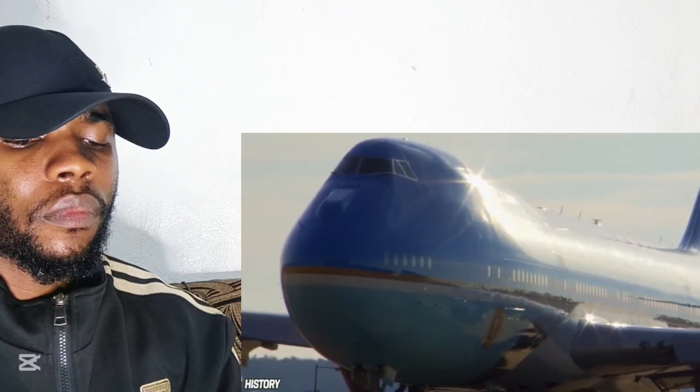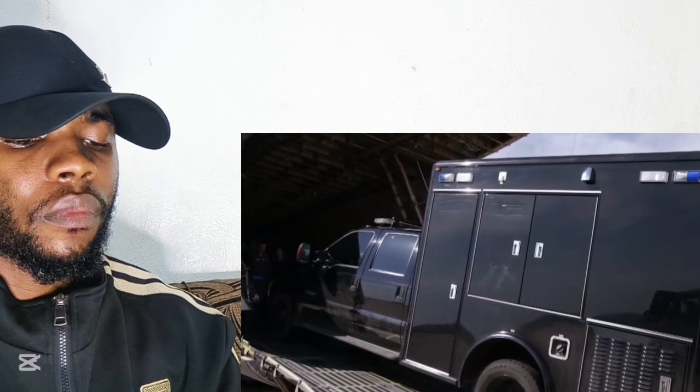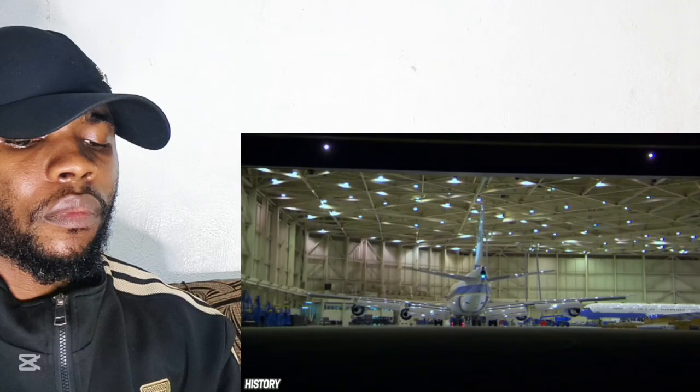Just before the presidential Boeing takes off, a number of cargo planes depart, carrying the president's bulletproof, weapon-loaded motorcade. By doing so, the Air Force ensures that the president's ground transportation will be ready and available upon his arrival.